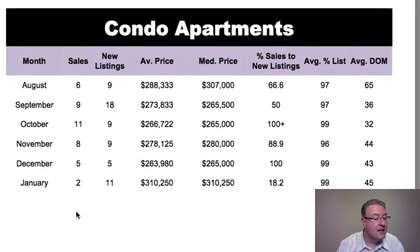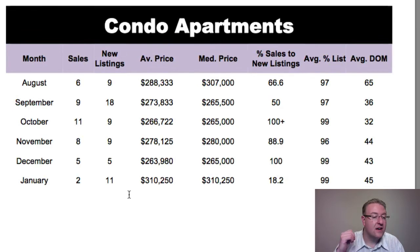Condo apartments, 2 sales, 11 new listings. So we saw quite a few come out, and it can be competitive with the condo apartments depending on if all of them have listed in a certain building or if there's a little bit more of a spread. Right now we've seen a fair number of listings come out so far from the Bristol on Main plus Maple Crossing. So those buildings are essentially very similar, and so it makes it difficult when you've got the same unit as yours, 2 or 3 of them for sale at the same time.